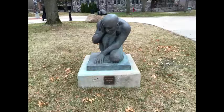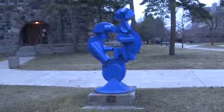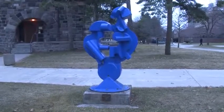But of course, if you don't want to take the trip out to the DIA, there are also the various sculptures around campus that everyone sees on a daily basis. These are all made by individuals who are, or were, EMU students. And of course, each sculpture has a plaque next to it, so as to inform the passersby who exactly created the sculpture and what the significance of the piece is.